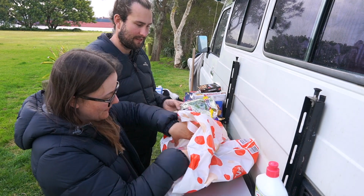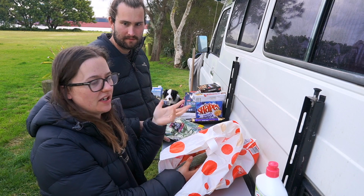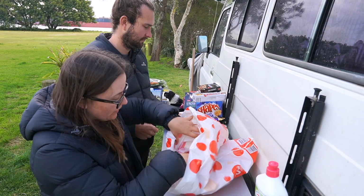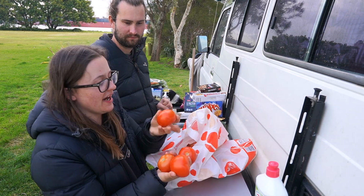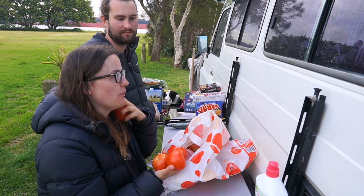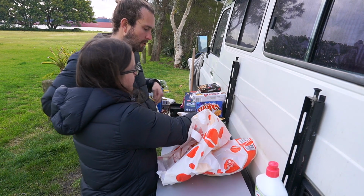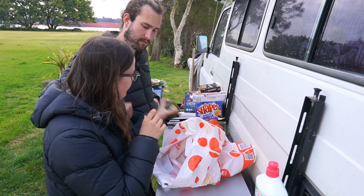We use that in our wraps pretty much every day. Wraps, burgers, salads, tacos, whatever you use lettuce for. Cucumber. All this stuff's pretty self-explanatory. Tomatoes. We try and get smaller tomatoes because we'll use a whole tomato with our lunch wraps. Saves wrapping it up and having it roll around the fridge and all that sort of stuff. You've got to think about convenience as well. Avocado.